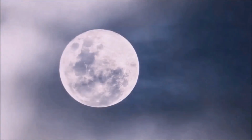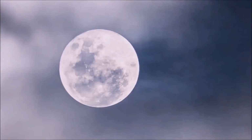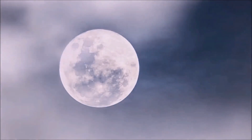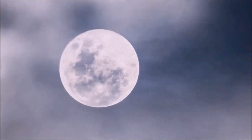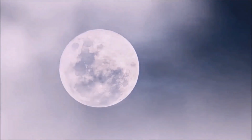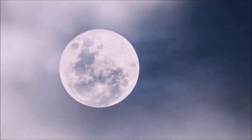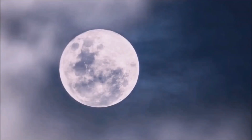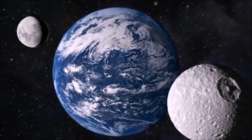Chandrayaan-1 confirmed the existence of water molecules on the Moon by analyzing the sunlight reflected from the surface. The LCROSS mission impacted a crater near the Moon's south pole, ejecting material that was later analyzed to confirm the presence of water vapor and ice. Meanwhile, the LRO mission conducted more detailed studies on the Moon's surface, mapping the distribution of water molecules across different regions.